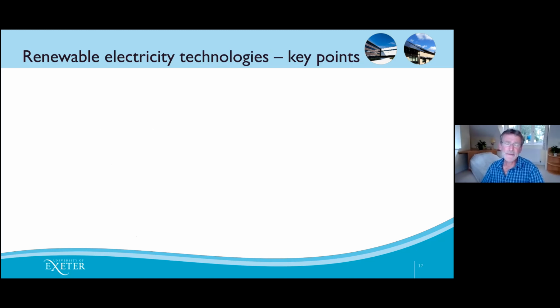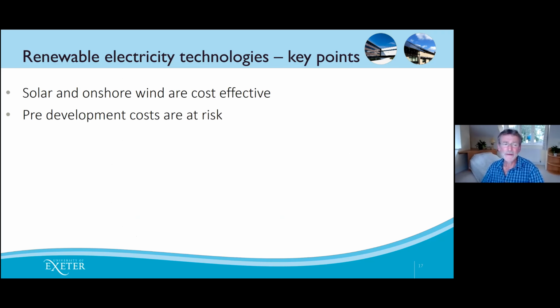So the key points from those slides on renewable electricity technologies as a whole are that solar and onshore wind are particularly cost-effective renewable energy technologies, but pre-development costs are at risk. When developers look at developing renewables, they will think about the pre-development costs they have to bear without any revenue from their investment, compared to the risk of actually getting that revenue.